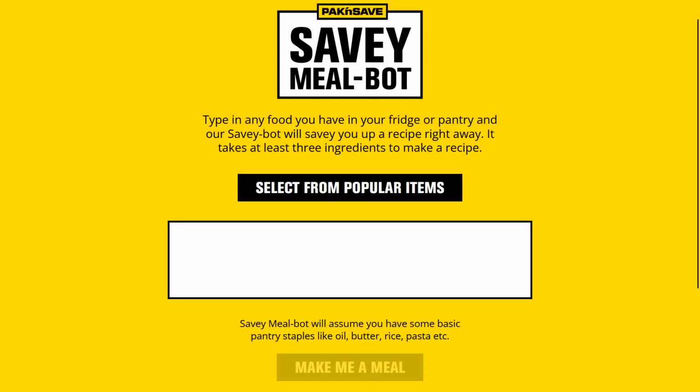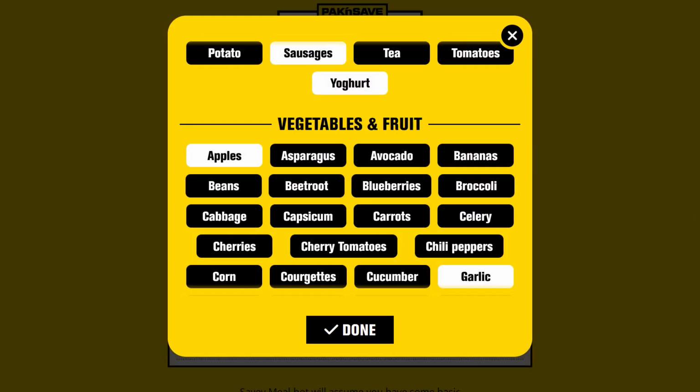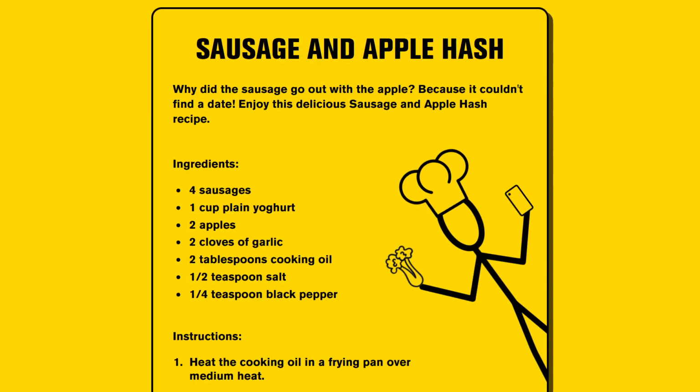From what I can tell, the current tool is locked down from adding your own ingredients, but you can still select from popular items such as sausages, yogurt, apples and garlic. Creating that recipe, we end up getting sausage and apple hash with the obligatory corny joke. Why did the sausage go out with the apple? Because it couldn't find a date.